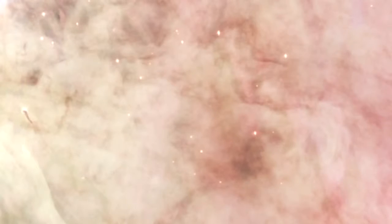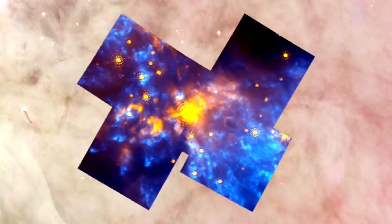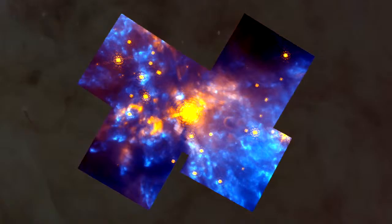For example, take this optical image of the famous stellar nursery in Orion. But look how different it is when seen through the eyes of an infrared camera.